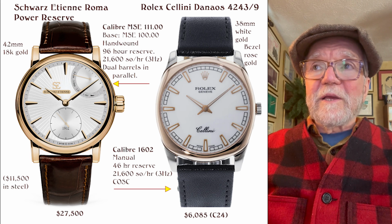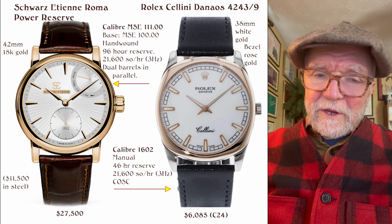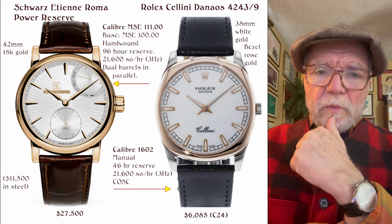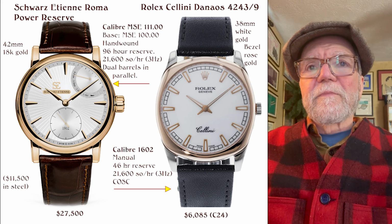A gold watch, hand wound. It has all of the features of the Patek Philippe. I don't think it has the dual barrels in parallel though.